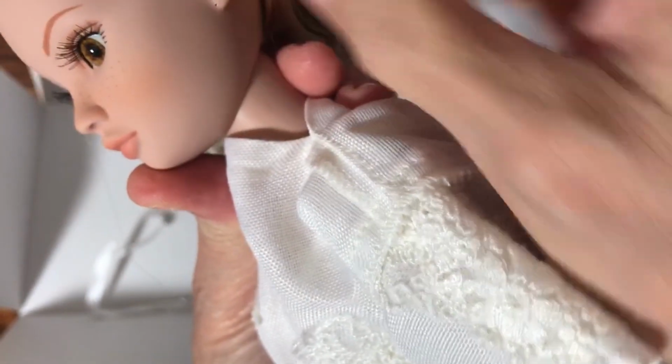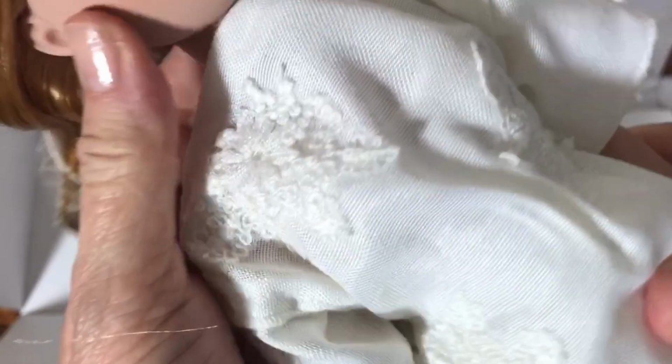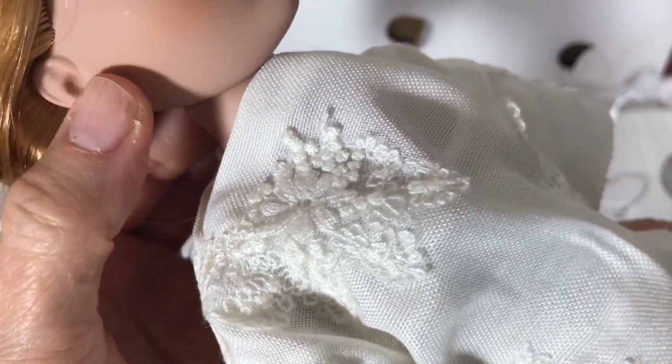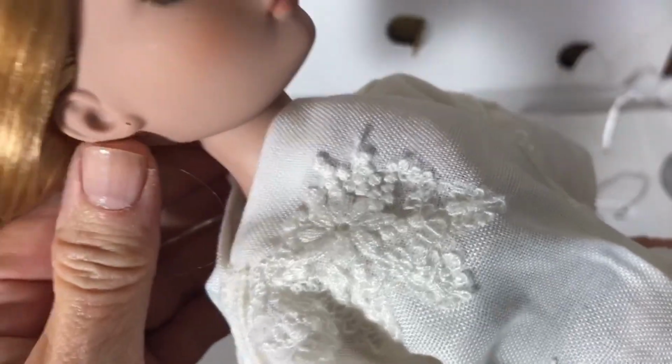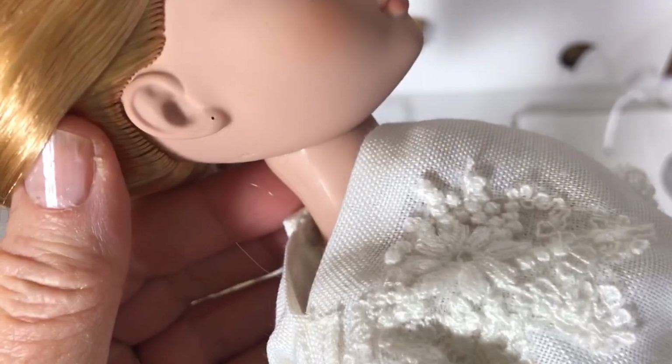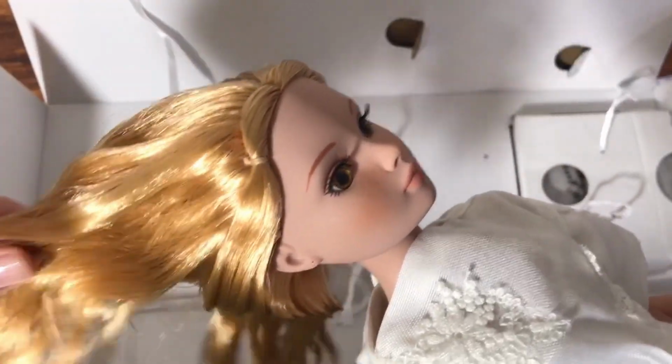Looks like a little mark. Huh. See, look right there too. Well, that's a little disturbing there. Wonder what that is. Is it supposed to be a pierced ear? I don't think she has pierced ears.